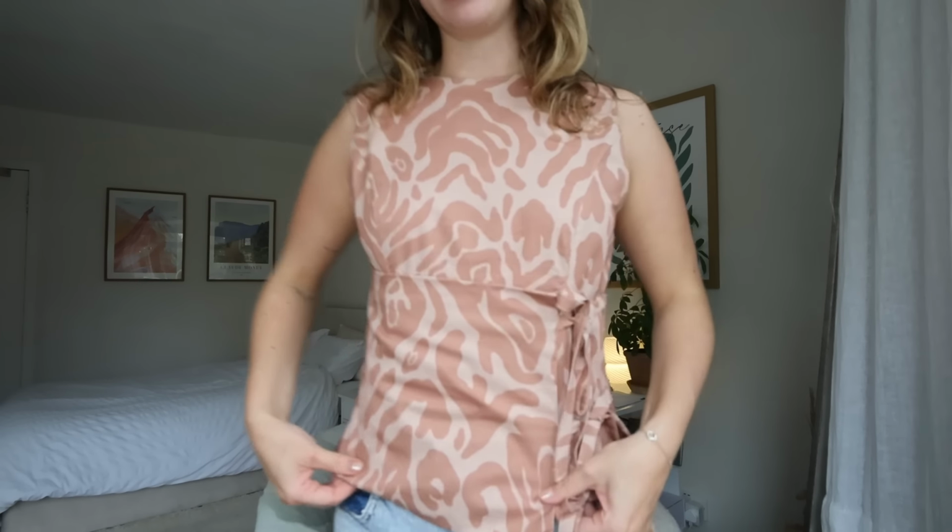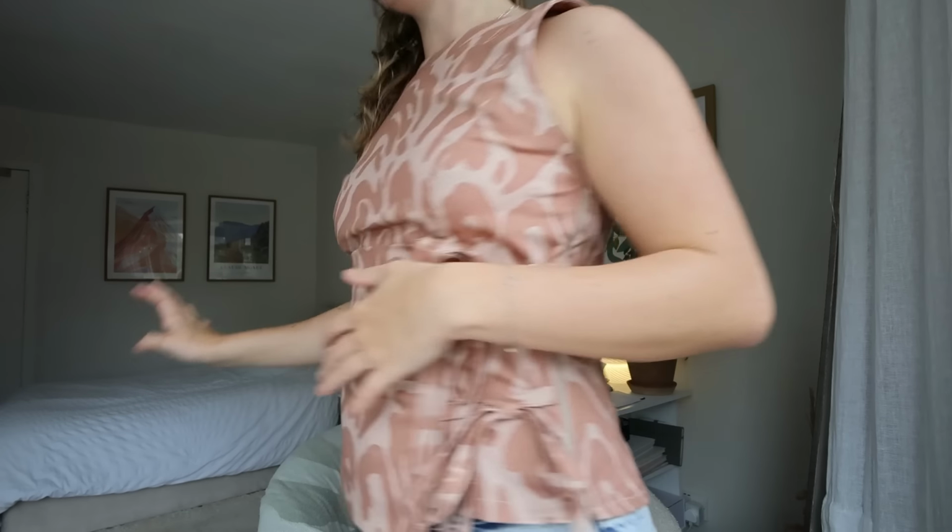Here is the finished sewn top. I think this is the pièce de résistance of this entire vlog. It's certainly been the biggest project. And here's the back. I'm not gonna lie, my mum did the majority of the work at the very end.